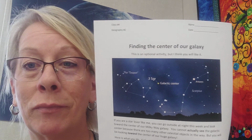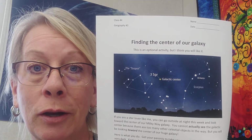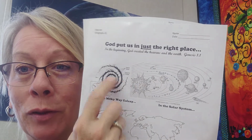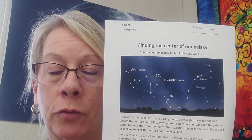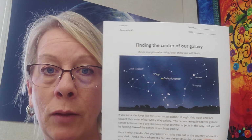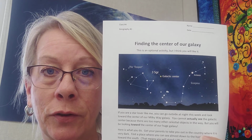So the other page I gave you, kind of just for fun, but if you go outside at night, you can actually look toward the center of the galaxy, this big, hot center where all the stars are really close together and it's super, super bright. You can't actually see it because there's too much stuff in the way and it's too far away, but you're looking right toward the center of it. So just follow the directions on this page and you'll be looking through the galaxy to the center.